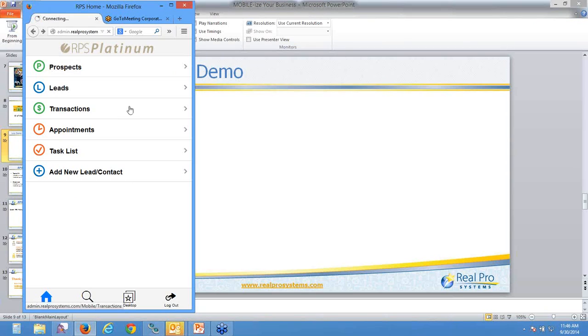But some of the things we can do, we have a full prospect list built in here. And so you're going to see all of the prospects in your system. And really, you put prospects at the top because that's really who you're going to be working with the most. Prospects are already qualified leads. If you're used to Salesforce terminology, this is an opportunity. So these are people that you've already qualified. They are ready, willing, and able to make a real estate transaction, whether that's on the buyer or the seller side. And we're actually going to show you all the information about that prospect.